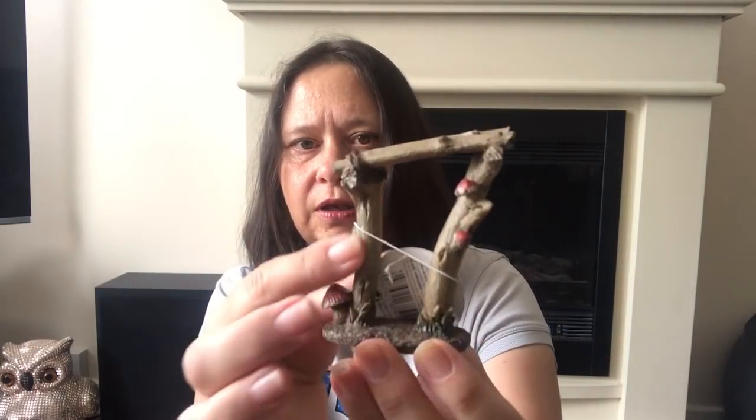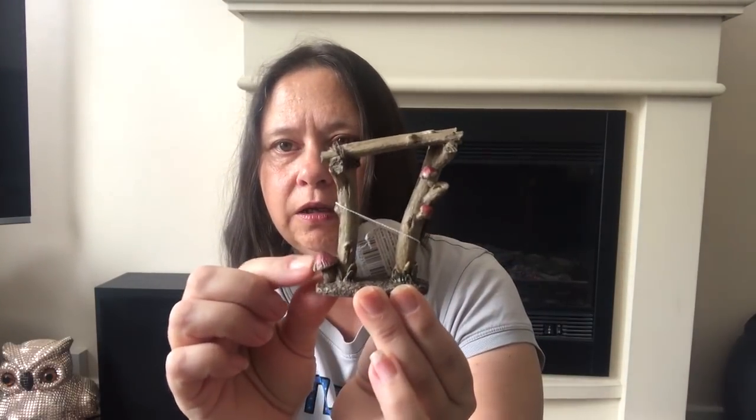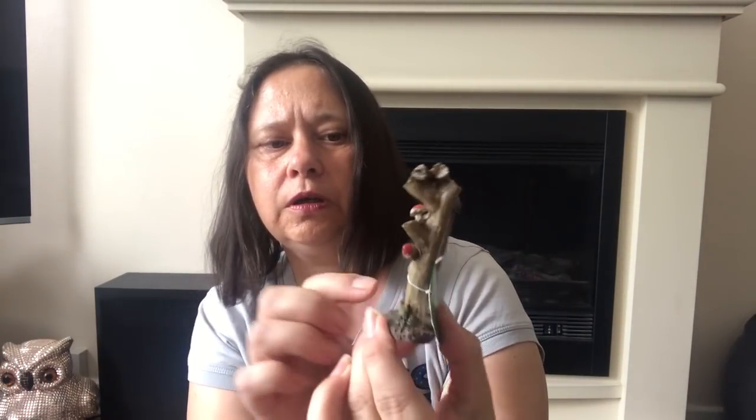And then we have got this one. I'm going to move that out of the way because that is the front. So it's like little branches, and you've got the little mini toadstools. So I think that's it.